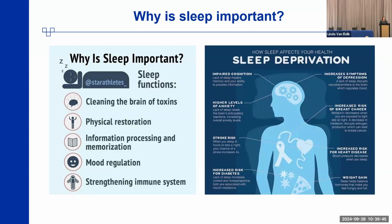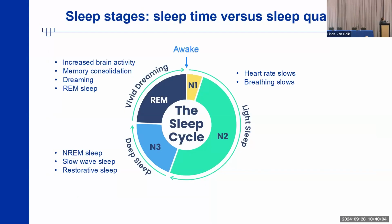And we know when we have sleep deprivation that all these things go awry. You're more likely to get disease, you're more likely to get cancer, your mood becomes dysregulated, your brain is active in a way that's a little bit not well. And so we want to understand how this all relates back to Alzheimer's disease. And this comes back to the idea of sleep stages, so sleep time versus sleep quality. So when you go to bed at night, the best thing you can do is get consolidated sleep. They recommend 7 to 9 hours.